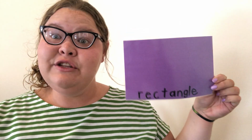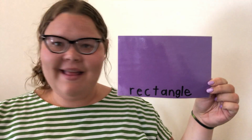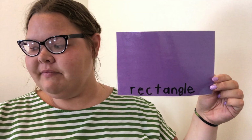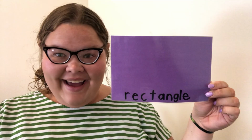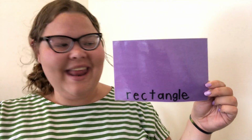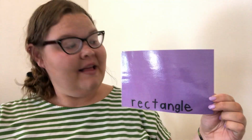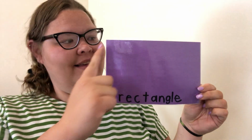I have a shape and it has four sides, just like a square. But these sides are not the same. What shape is it? Rectangle, you are so right. It has long and short sides. Let's take our finger and trace.